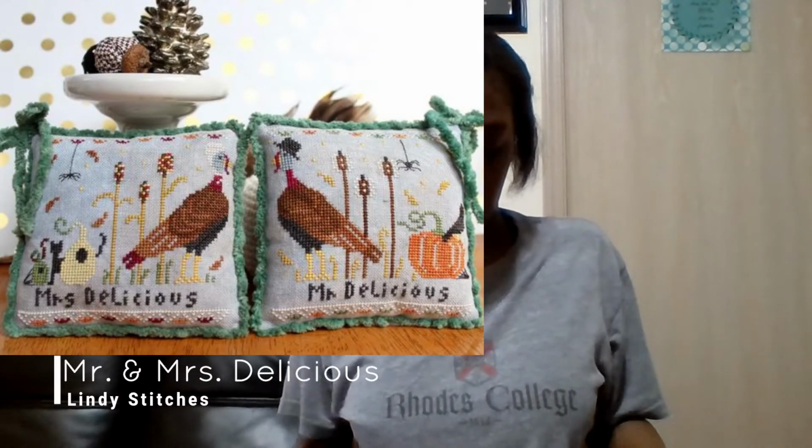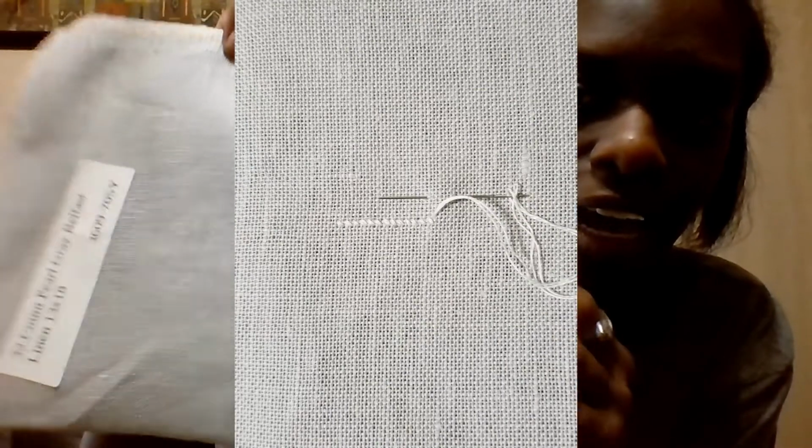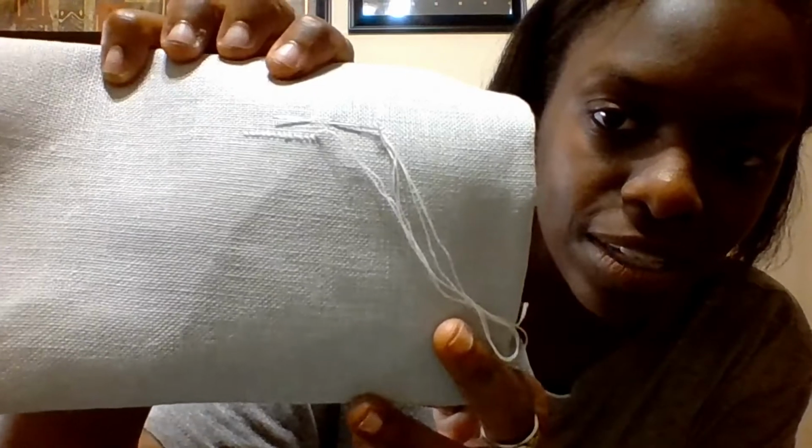Delicious. This is a pattern from, again, Stephanie of Lindy Stitches. You guys ready for my awesome start on this? None of these are even crossed yet. I didn't even go back. It's just half crosses. Oh, okay, you can see them right there.